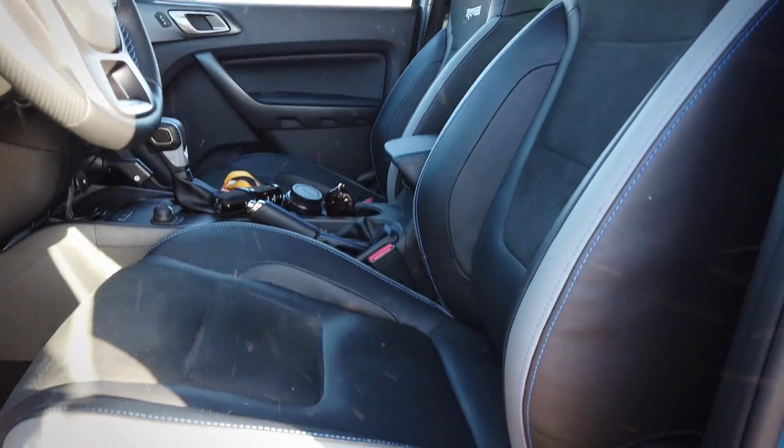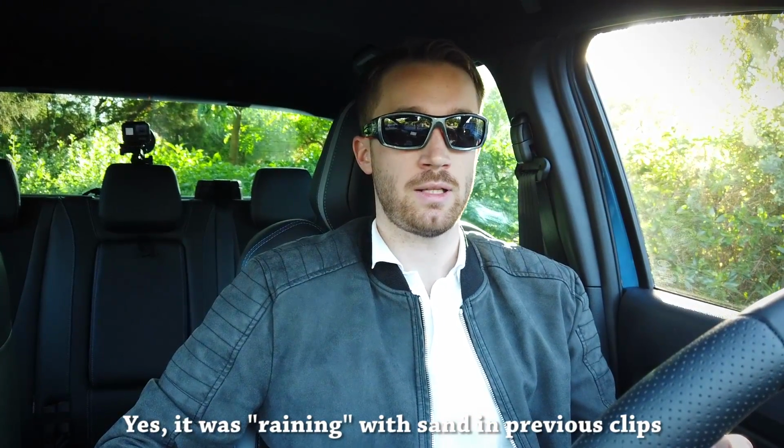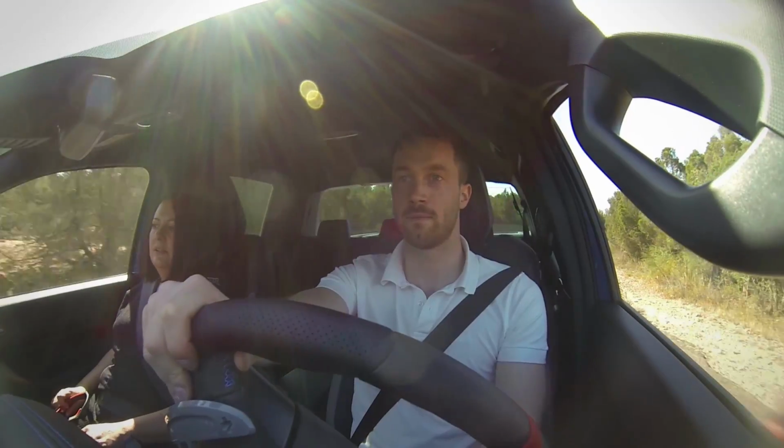The seats are made of what Ford calls technical suede, and this car is actually very easy to clean later. Oh no! And those seats are quite supportive. I'm not a very fat guy, but they are quite supportive, and they are also pretty comfortable. Well, I must say, and this comes from a comfort lover. See the headrests? They kind of remind me of the headrests in the Lincoln cars. Well, same company after all.